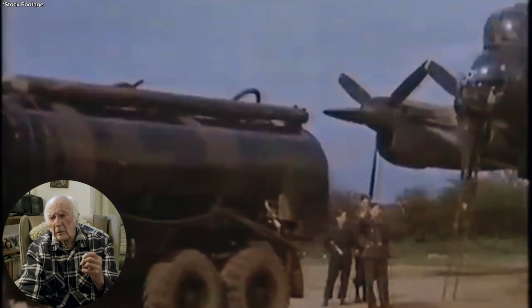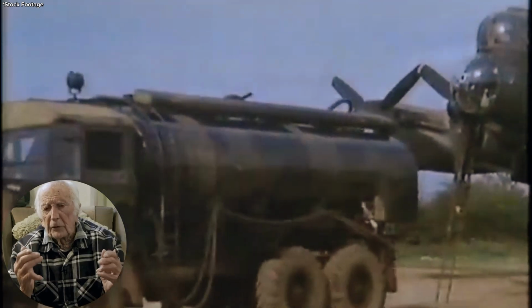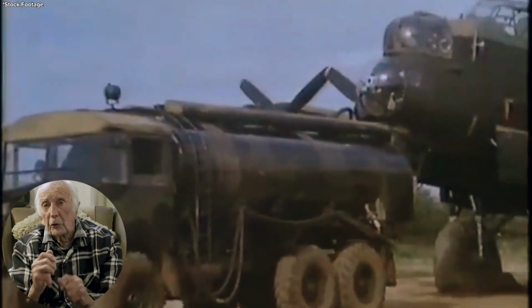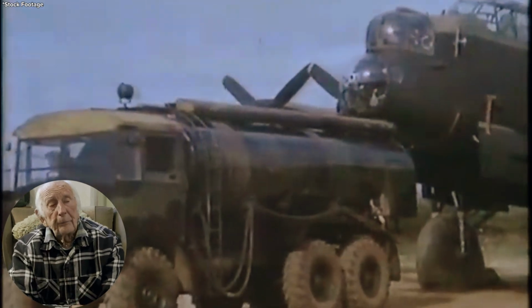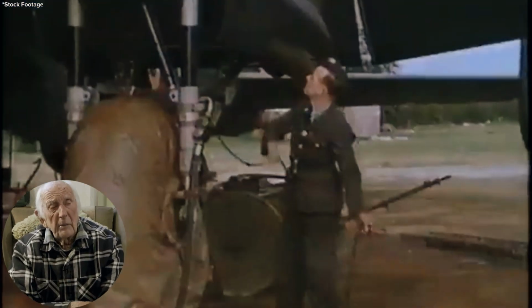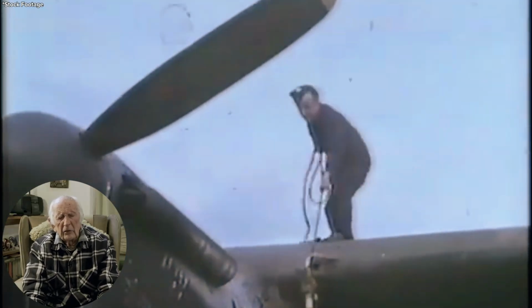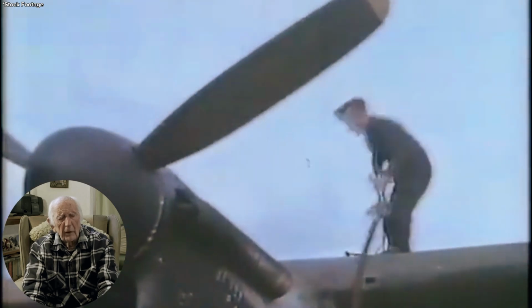There's a terrible noise. You find that the control of the aircraft is affected in some way, and you've got to correct it. And that's the major thing about it. Close flak is really terrible.